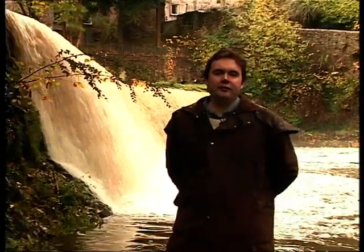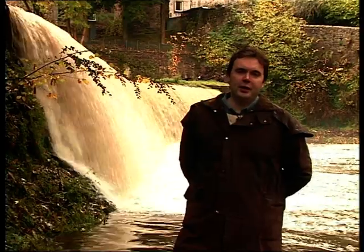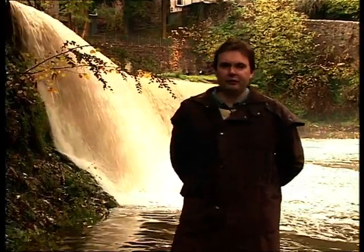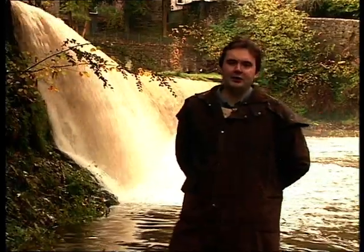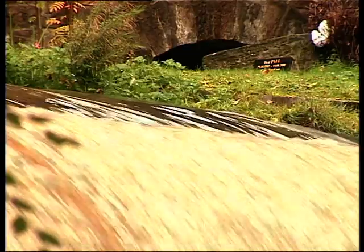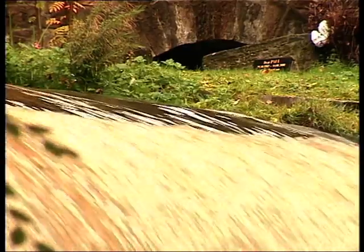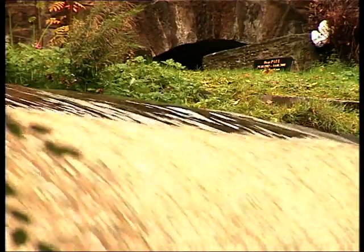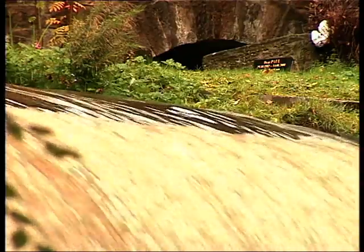Compared to the great rivers of the world, the Water of Leith here in Edinburgh is a tiny stream, but we can still see lots of evidence as to how important it's been to society over the years. The weir behind me here was built to raise the water level so that it could be used to drive water wheels that powered the industry that was formerly located in the Dean Village here.